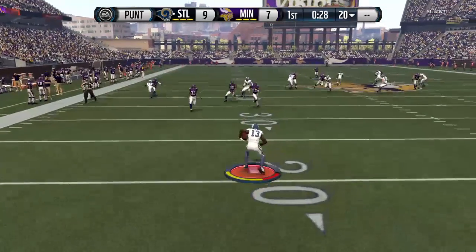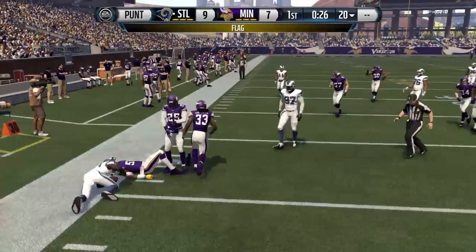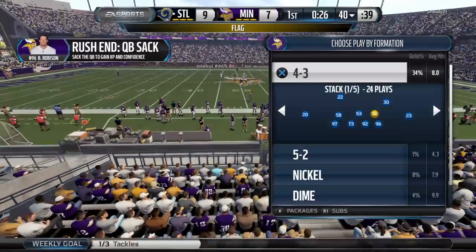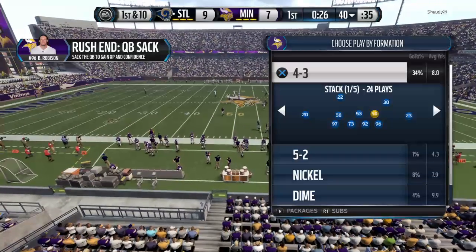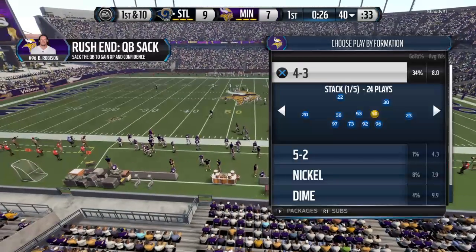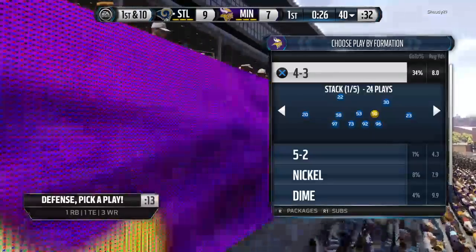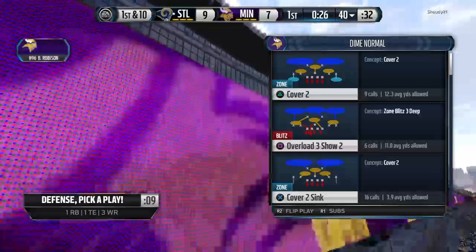Huff's going to take this one from the 10. And a flag comes out. Boy, his head got yanked back the other way. An obvious face mask penalty, and that's a big one. It's about safety of the players, too. That's why when you grab, hit the helmet in certain situations, it's going to be a 15-yard penalty. Don't grab the face mask.